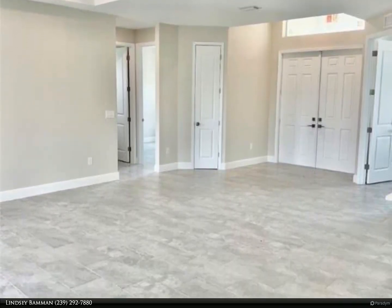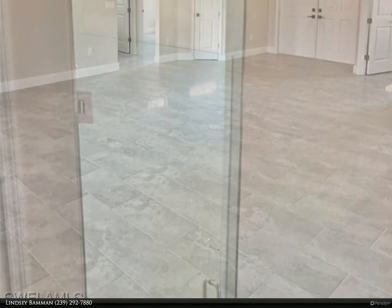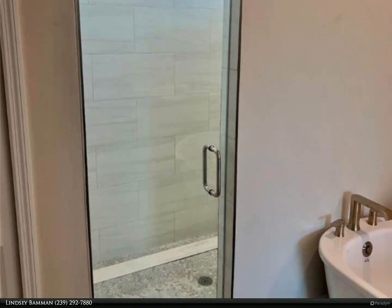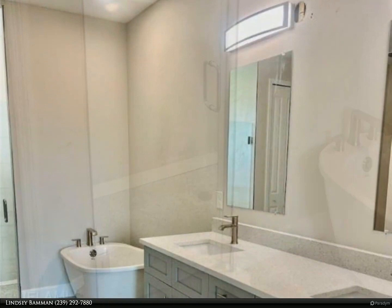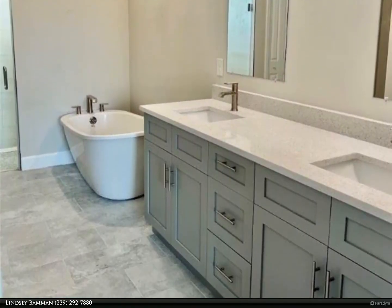Relax on the large covered back lanai. Your peace of mind is assured with hurricane impact windows and doors providing security and energy efficiency. The great room, thoughtfully designed for entertaining, connects the living, dining, and kitchen, creating a harmonious living space.